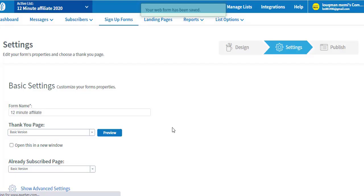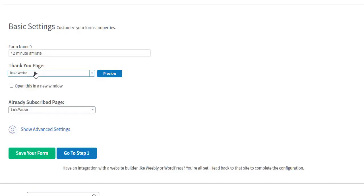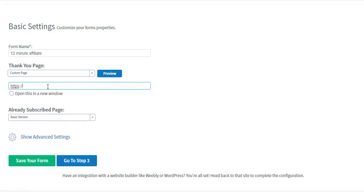Now, if you're going to use an HTML page like this, and you're going to create a page like this, or you're hiring someone to create a page for you, then in that case, your thank you page will have your custom page URL. So you're going to put a custom page and you're going to put your Clickbank affiliate link here, and then click on save your form.